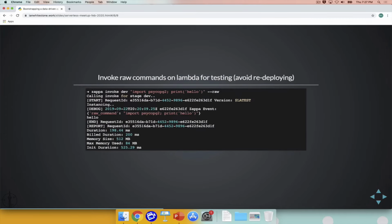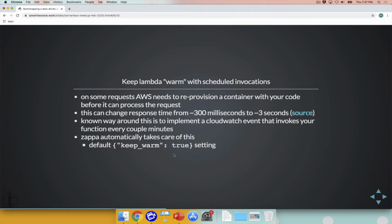Another really useful thing is you can do remote invocations of code from the command line. Here I'm calling Zappa invoke dev, and then I have this string which is just Python code, and it's literally executing this Python code on the Lambda function and then printing the results on my console. I don't know if that seems impressive, but it's incredibly useful for when you're trying to debug these things and figure out if your environment's set up properly in your Lambda function.